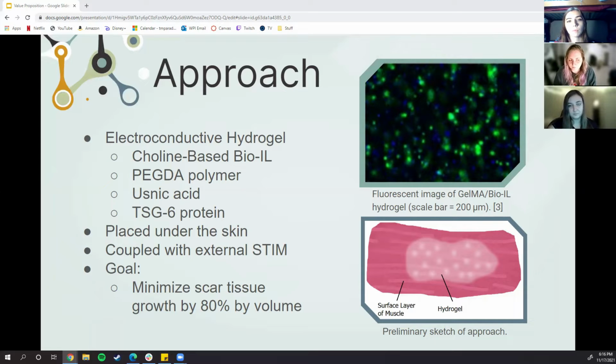So our goal is to minimize scar tissue growth by 80% by volume, meaning the exact amount will vary by patient and application. Patients will pay for this treatment as part of the surgery, as a thin layer of the gel will be spread on the entire affected area before closing.